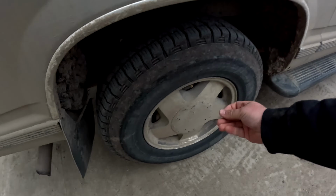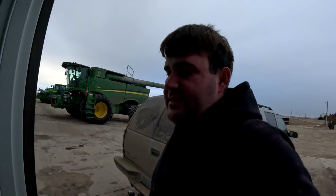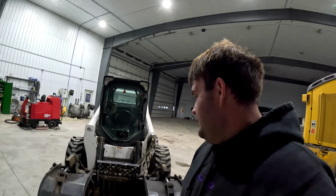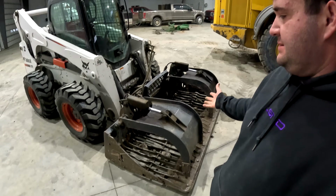There we go. It has a hole in it somewhere, but I refuse to look because I think it's the rim. So I want to address a few more comments. Everyone kept saying get a grapple bucket, get a skeleton bucket for the skid steer, and use a skid steer. We have one, guys, right here.